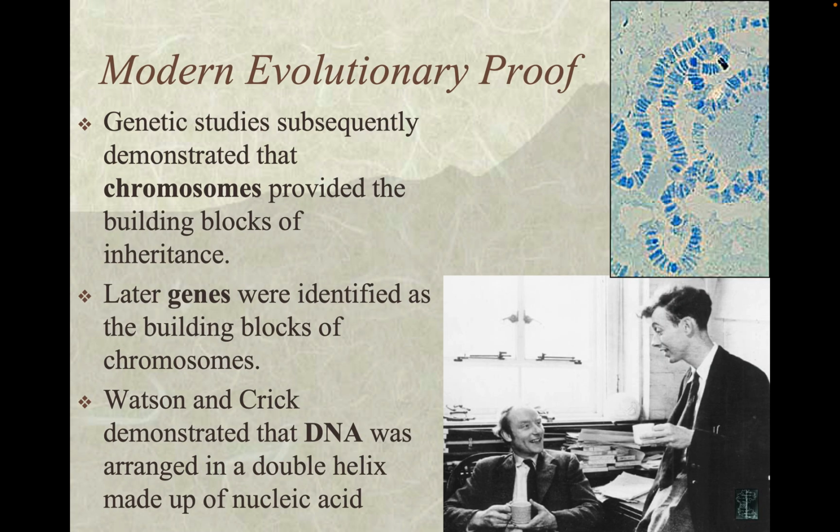Genetic studies subsequently demonstrated that chromosomes provided the building blocks of inheritance. Later, genes were identified as the building blocks of chromosomes. Watson and Crick demonstrated that DNA was arranged in a double helix made up of nucleic acid.